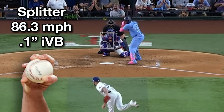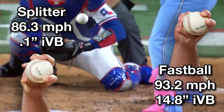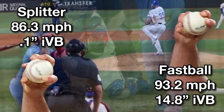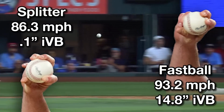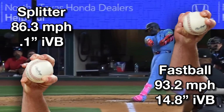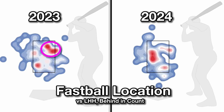Yates' splitter has always been good because it's hard relative to his fastball. There's only about a 7 mile per hour difference in velocity, and it has almost 15 inches less induced vertical break than his fastball, which means it's dropping a lot. Last year, however, it was Yates' fastball that took off. I think this is because of a location change specifically to left-handed hitters that help him disguise his splitter at the bottom of the zone better.